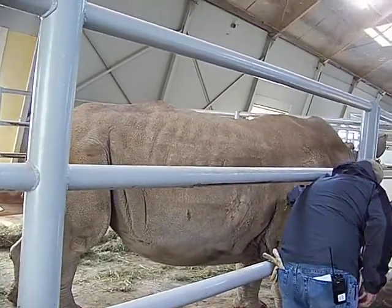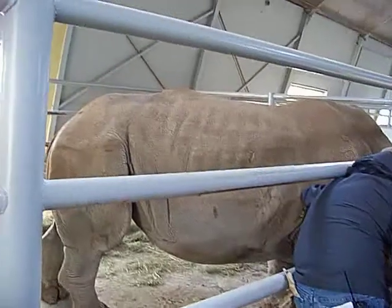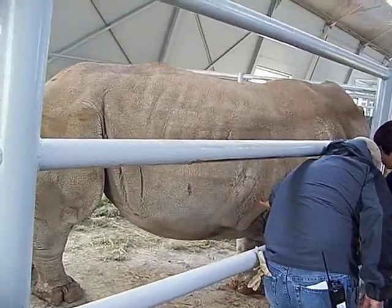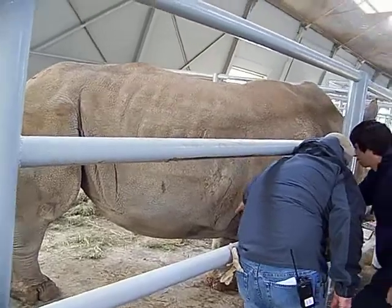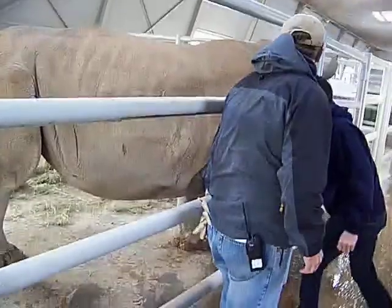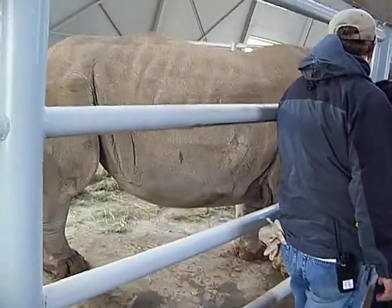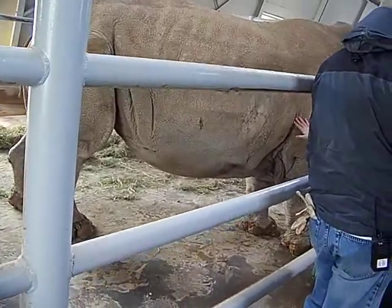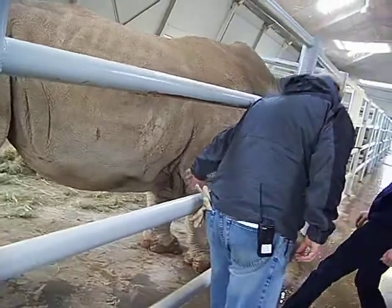Gentle, unless they're provoked. And you can feel in these little flaps of skin, like how soft it is right there. And what you're feeling is that those little kind of feels like scales on a fish.